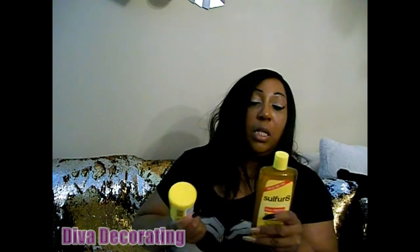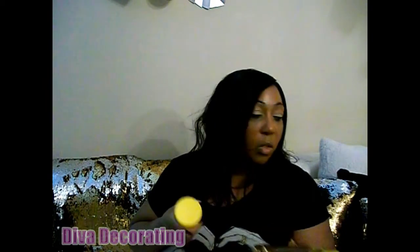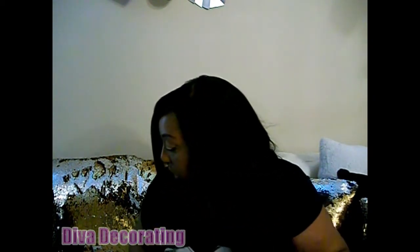Also, I picked up some Sulfur 8, the original formula medicated, and the shampoo. I mean, guys, I've been seeing all over YouTube, people are going back to old products, even the Blue Magic grease. So I decided I'm going to try it. They say it's really growing your hair. So I have picked this up. So I said I'm going to try it and see if it really works like everybody's saying it works, but we'll see. We will see.